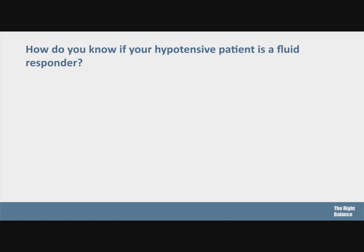So I'm going to hand it back to Nicole to talk about how we may get more specific on how we deliver that fluid and understanding if patients are truly fluid responsive.